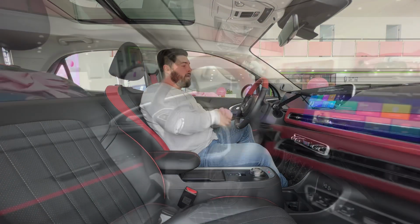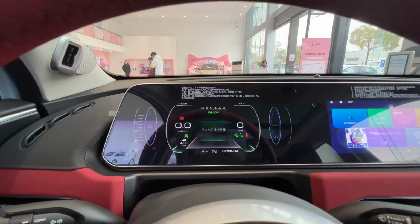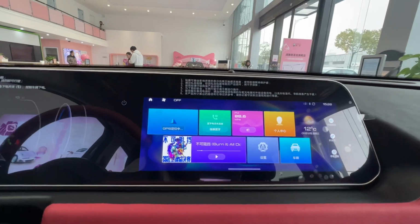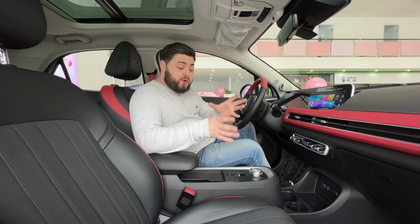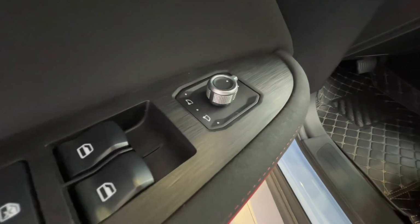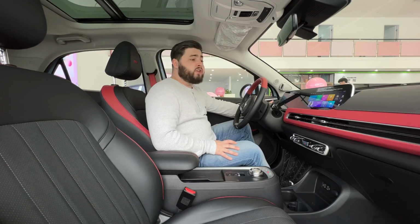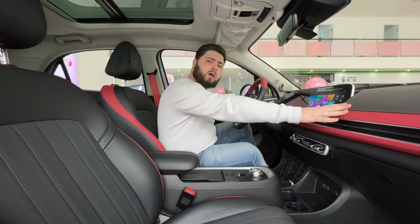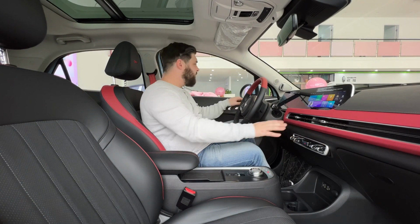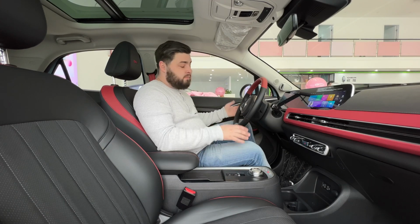There's 2 screens in here, the instrument panel and the central touchscreen. The instrument panel is 7.25 inches and the central touchscreen is 10.25 inches. Now first we'll talk about the touch points in here. They're pretty good. You've got a knurled metal gear selector down here, a knurled metal selector for the wing mirrors, metal door handles and a bit of metal trim. The dash is kind of like a rough leather sort of feeling material. There are some harder plastics in certain areas, but overall, for the price especially, not bad at all.